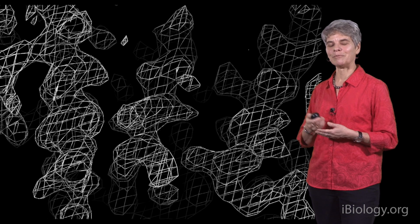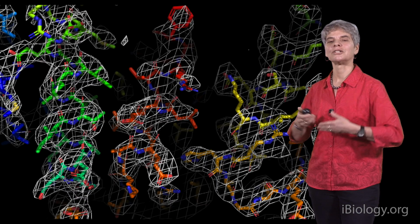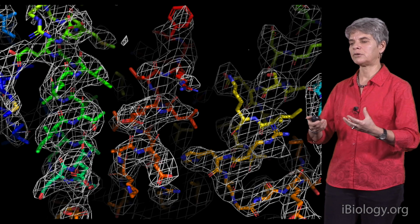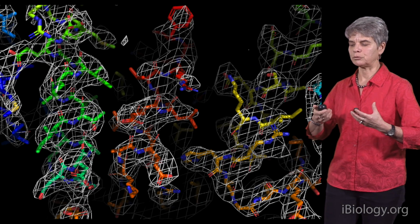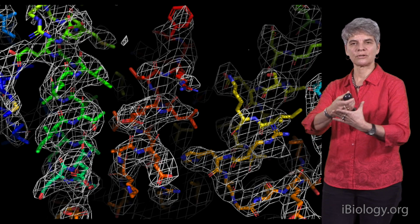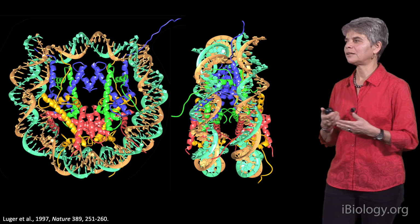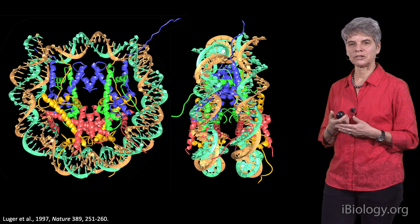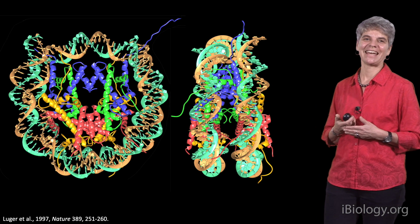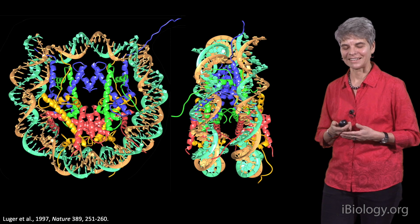Here's a detailed view of the same density. And you can see that now we can actually obtain the orientation of the main chain and of the side chains of the protein. And this allowed us to really describe how the DNA is held so tightly by the histones, how the histones interact with each other. And this gave rise to this iconic picture here of the final nucleosome structure in two different orientations that now graces mouse pads and textbooks and t-shirts. And it's just generally very, very pretty to look at.